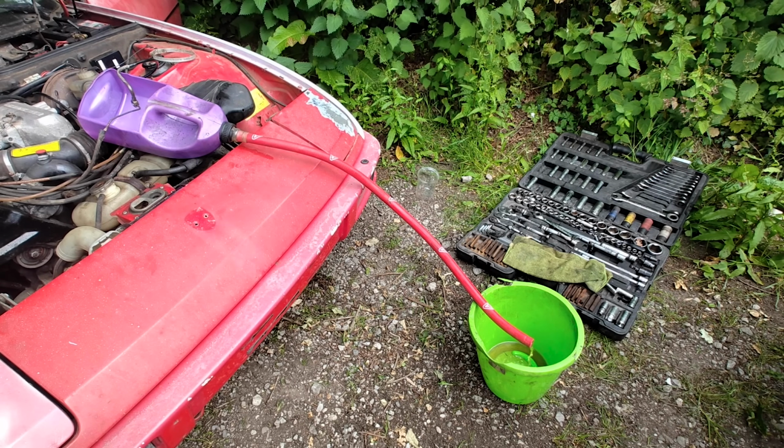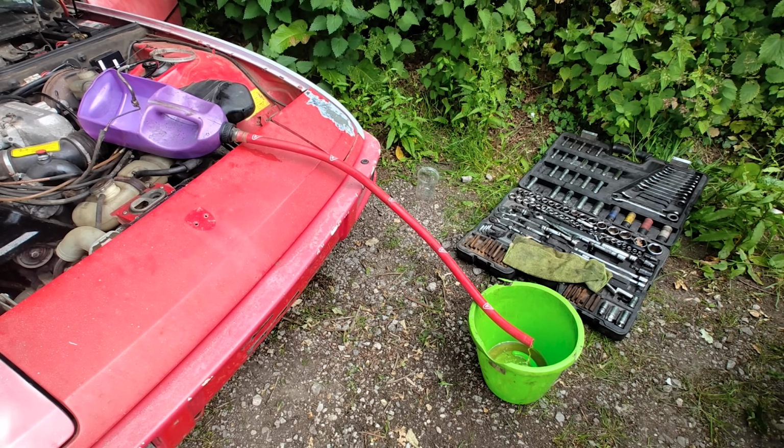Yeah, we ran out of fuel. That's good. Alright, I'll let it go for a little bit longer. But yeah, that's just air coming out now. Thank God there isn't that much fuel in it.